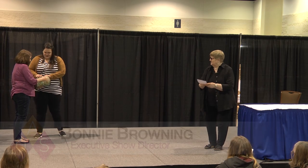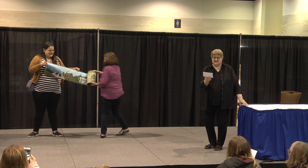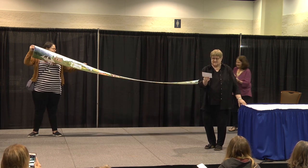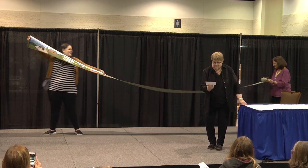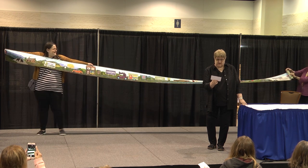And so this, oh, she called and asked me about it. Could I show this quilt? You'll have to hold it high because it's 20 feet long. And it's called the Long, Long Trailer Quilt by Tammy Block from Birmingham, Alabama.